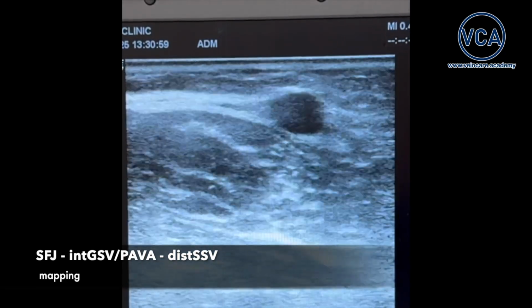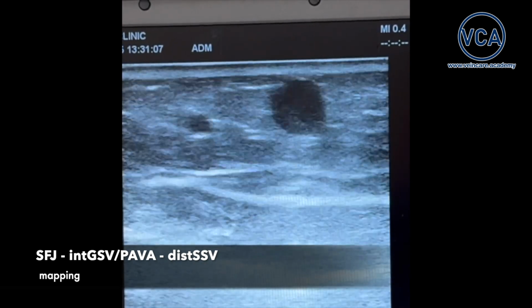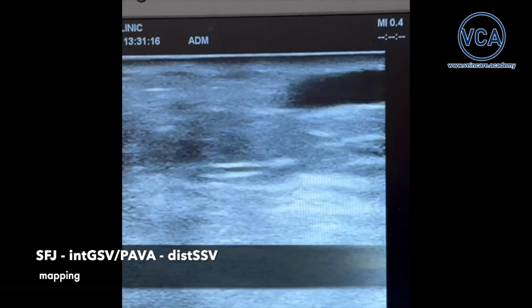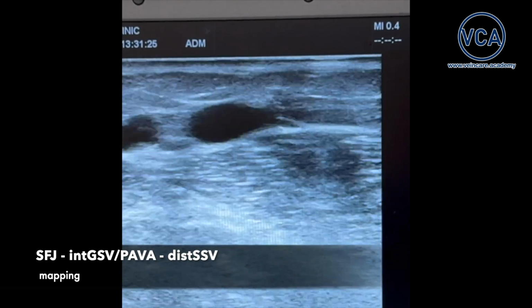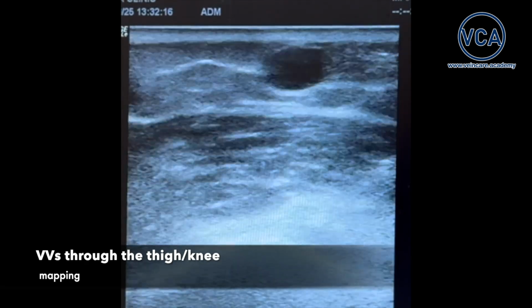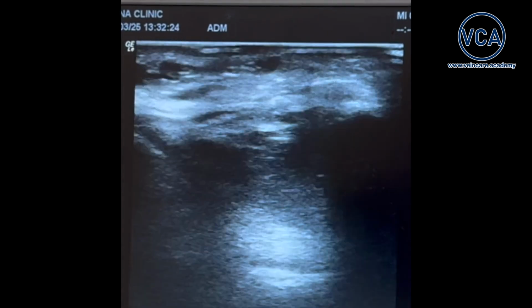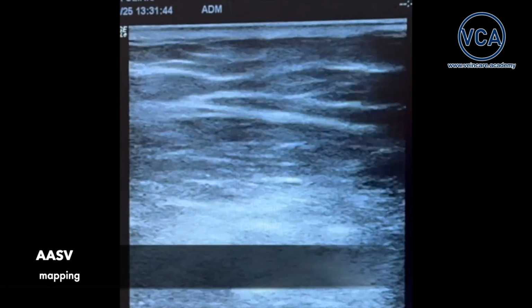A detailed ultrasound examination confirms reflux from the SFJ down through the interrupted GSV trunk and into the paraversa of the thigh. The reflux is further transmitted down to the posterior calf, eventually feeding into the distal SSV. Here we observe the tributary pattern connecting the GSV to the knee region. The incompetent anterior accessory saphenous vein is associated with minor varicose veins visible on the thigh.